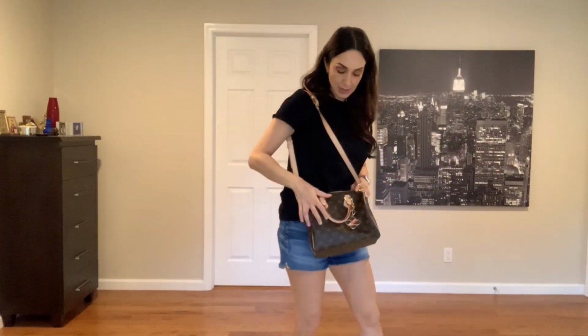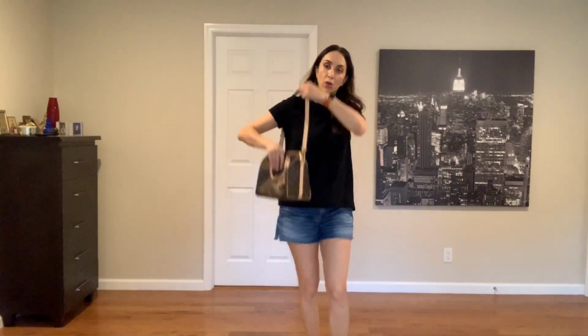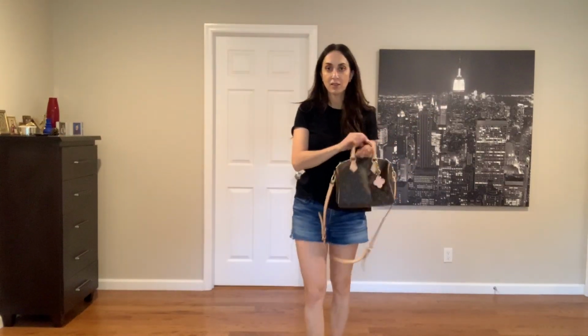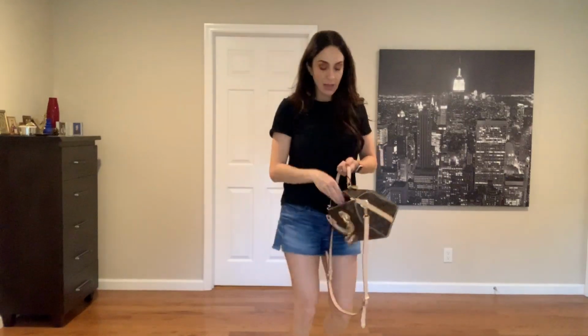That's how it looks on me. This I prefer to wear on the shoulder or cross body. I rarely wear it like this. I don't know why. And I also have an insert here. This insert is from Samorga. And this bag, it's also available online. You can place it in a cart right now and buy it. Its price is $1,430, but I bought it on the secondary market.